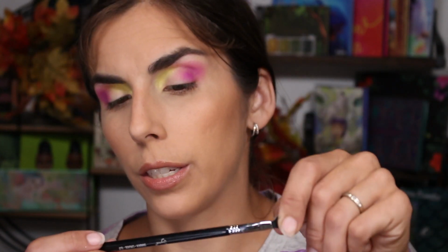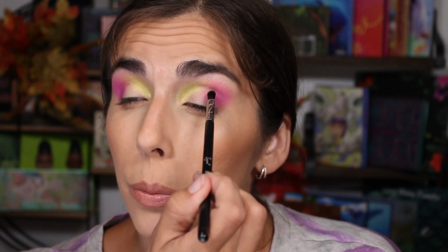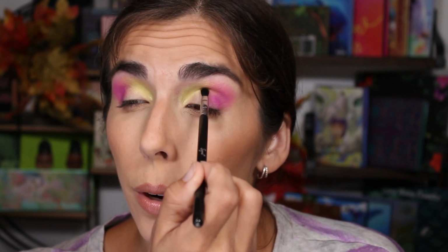We're going to deepen up a little bit into this crease, just a hint. This might be a little bit anticlimactic in using this shade for it, but I want to add a little bit of depth with this tiny little brush. This is the E47 from Sigma, a fantastic little brush. I'm just gonna add a little bit of depth throughout because I do also have to blend something dark into here. So we're just gonna take this right in here.